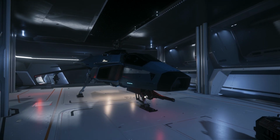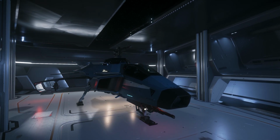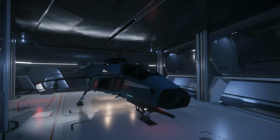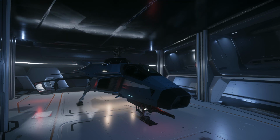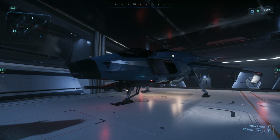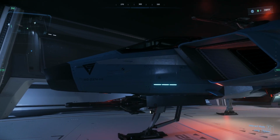So this was a ship we'd stolen off one of the ERT mission mobs, and Space Worm got in the cockpit, got all the hangar open and stuff like that, and we just wanted to test it out. And now it's time for me to leave again.